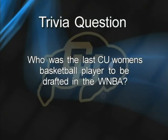Brittney Spears was selected with the 19th pick in the second round of the 2011 WNBA draft, which brings us to this week's trivia question. Who was the last CU women's basketball player to be drafted to the WNBA? We'll have the answer for you later in the show.